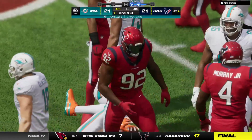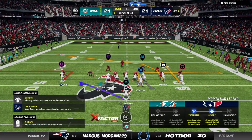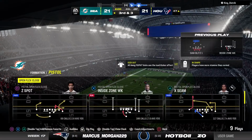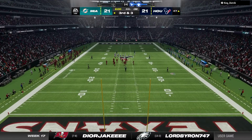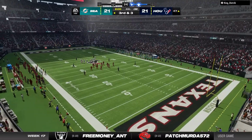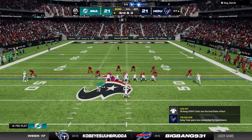And he is met in his tracks behind the line of scrimmage. Getting down to the good stuff. All tied with 2 minutes remaining. The noise is getting deafening. Here's 3rd down and 3.